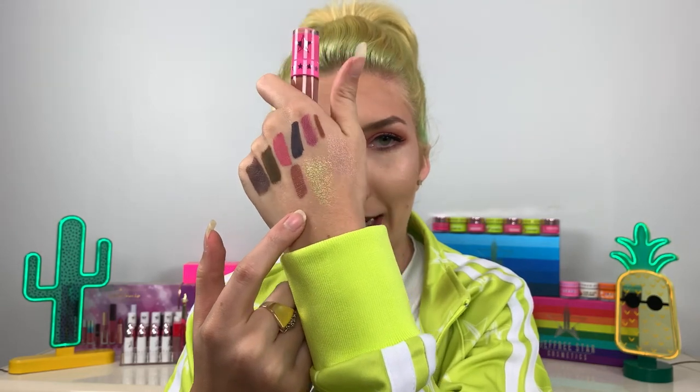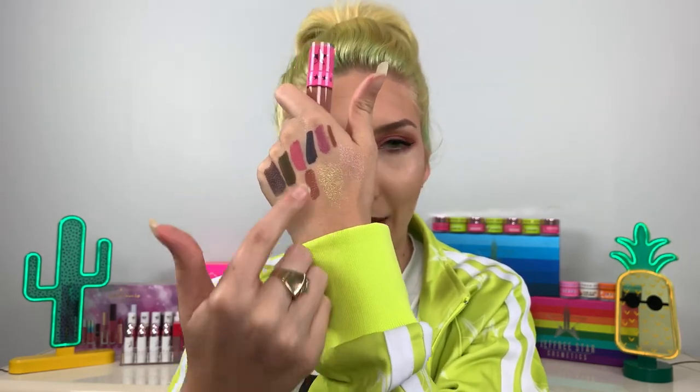Then we have a velour liquid lipstick in Celebrity Skin, which I don't know if I have that one. I do not have this one. This one's so popular, I thought that I did have it. Let me swatch it. Ooh, that's a good nude. That would go pretty well with Leo. Here's Celebrity Skin. I feel like that would go pretty well with Leo. What do you guys think?